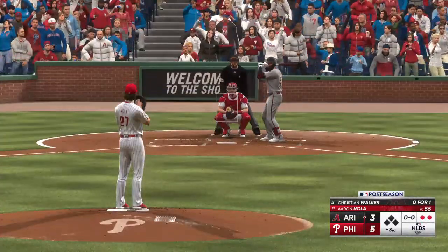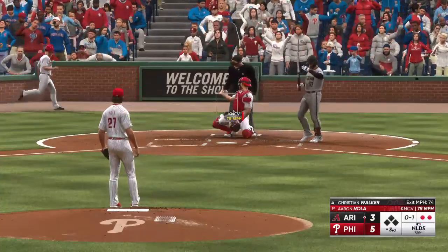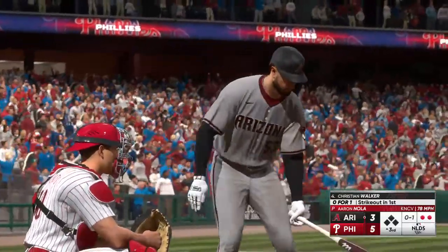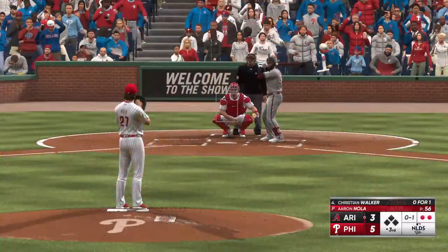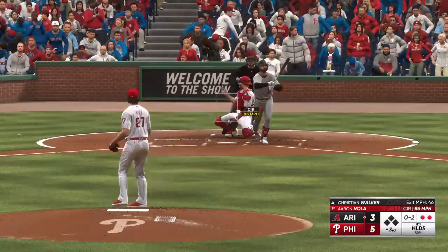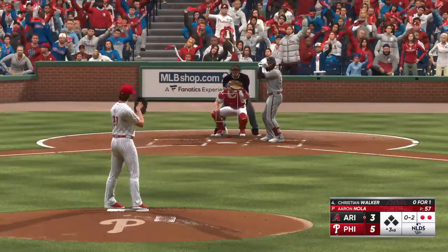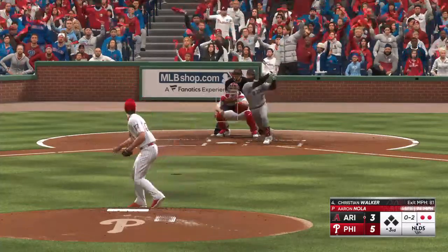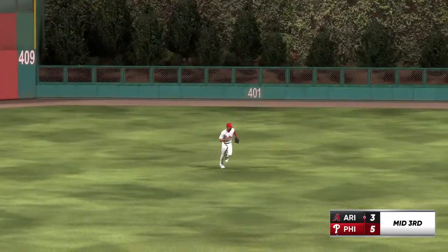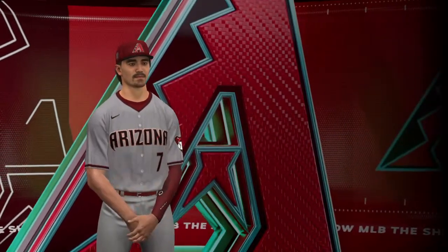Christian Walker stands in now for the Diamondbacks. And first offering is fouled off. Walker, 32 years old, and he's a former National League Gold Glover. The pitch. That's out to center field. Rojas drifts towards it. He makes the grab. That is the inning. Diamondbacks draw a bit closer thanks to this home run. It's now a 5-3 ball game.